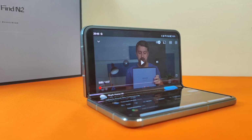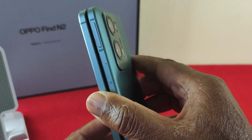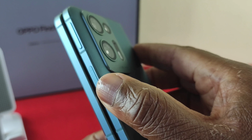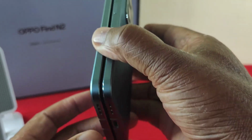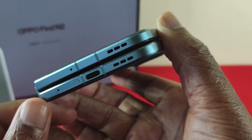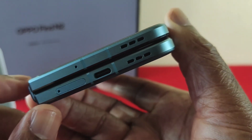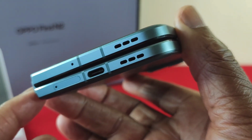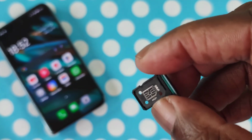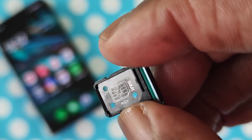Okay, so let's start from the top here. I've got a microphone there. Obviously you've got the volume rocker and the on and off power button. Again, I love how the device closes flat, something the Z Fold series cannot do. I believe the Z Fold 5 is going to address this, but a bit too late after 5 iterations. Okay, so we also have the SIM tray, and it does take 2 nano SIMs. That is correct, 2 nano SIMs.